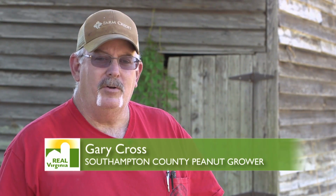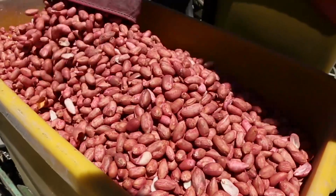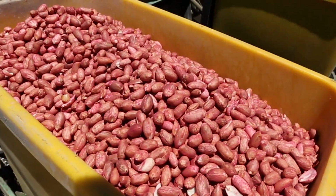Virginia peanuts are noted to be a larger peanut. They use them primarily at your ballparks. You'll see them cooked in the bags. After they're shelled and cooked, you'll find them in the cans, salted in the can or unsalted in the can, but they're large, just larger than what a Spanish peanut or a runner peanut will give you.